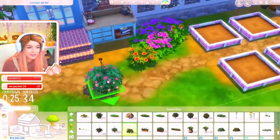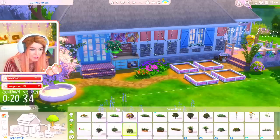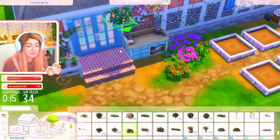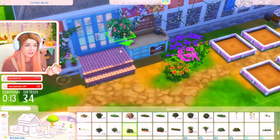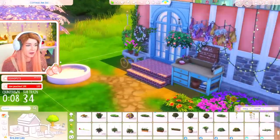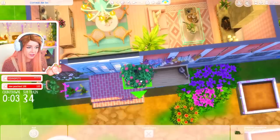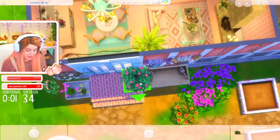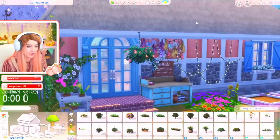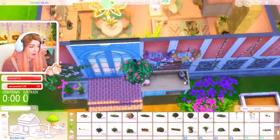So many more plants. Gosh, this is fab. So many opportunities. Although I can't place them, apparently. Oh, they are the kind of hanging baskets my Grandma Marge would be so proud of. But she'd also be like, why are they going into the house? They were meant to go like there. Nah, see. It doesn't really work, but oh well.